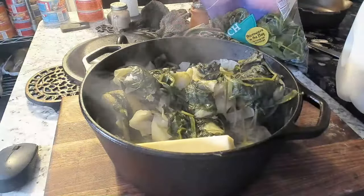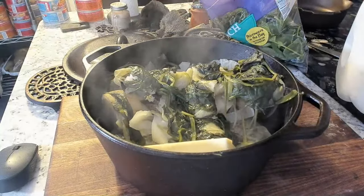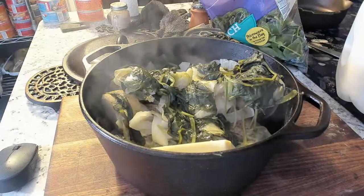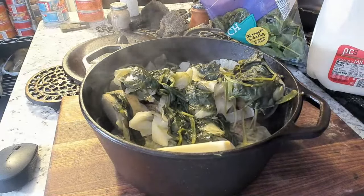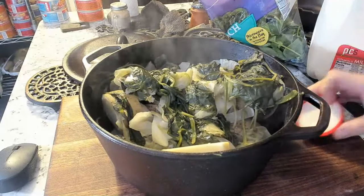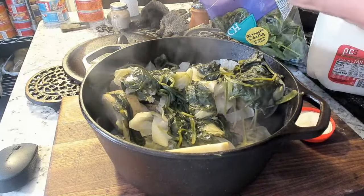Okay, so we throw in our butter. And then from here, we start throwing in, let me see. Since I already salted this before adding the water, I don't need any more salt. But what we do need is some pepper. I make sure to get rough ground pepper and not the powdered stuff.